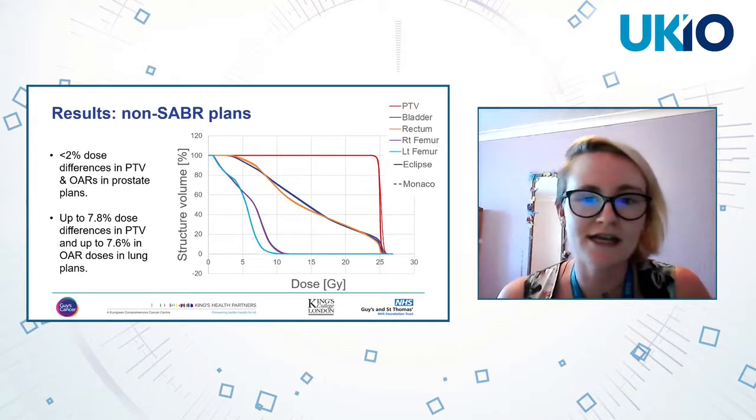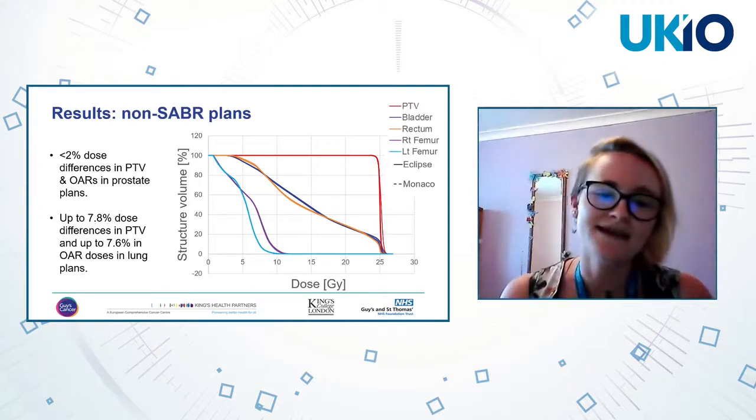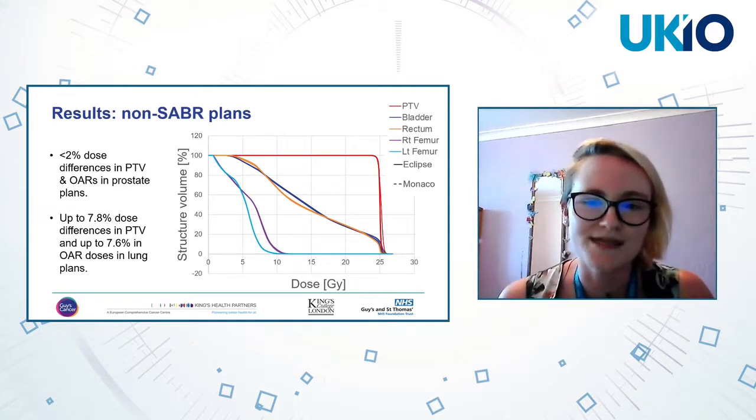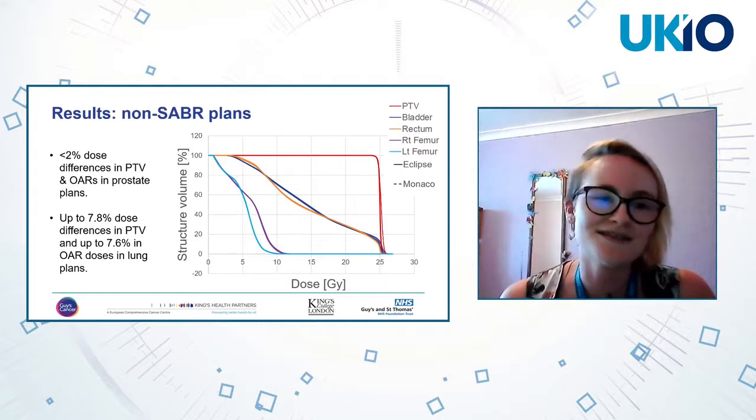When we move on to looking at non-SABR plans, so starting off with prostate plans, this is my little DVH here, and you can see there's very minimal difference. You can't see the difference between the lines, perhaps, except perhaps at the very high end of the PTV. So we found less than 2% dose differences in the PTV and the organs at risk in prostate plans. So these aren't our small field plans.